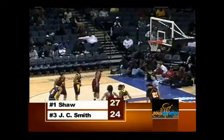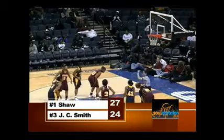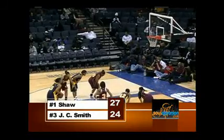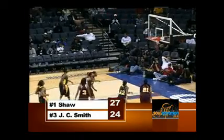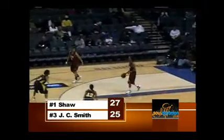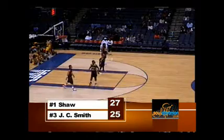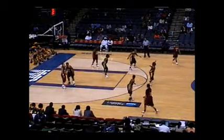Stoney at the line for 1-1. She knocks down the first. She'll have one more. 76% free throw shooter on the season. Second free throw attempt. Good. Great form by Stoney on both those free throws. She canned them both, and they're still not perfect from the line, but close at 8 of 9. 27-25. Shaw's lead down to 2.